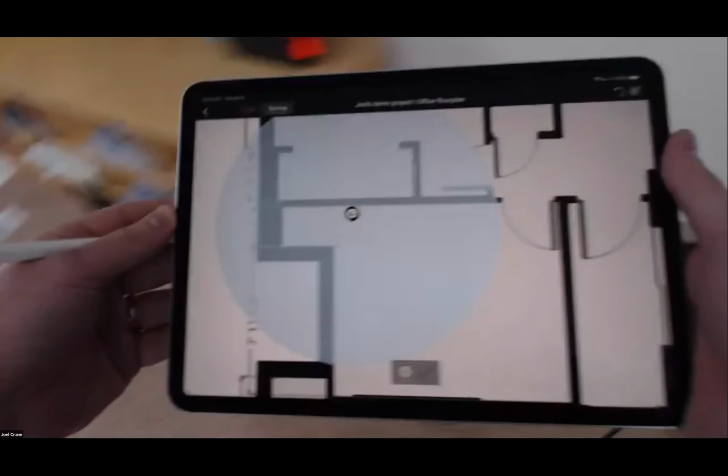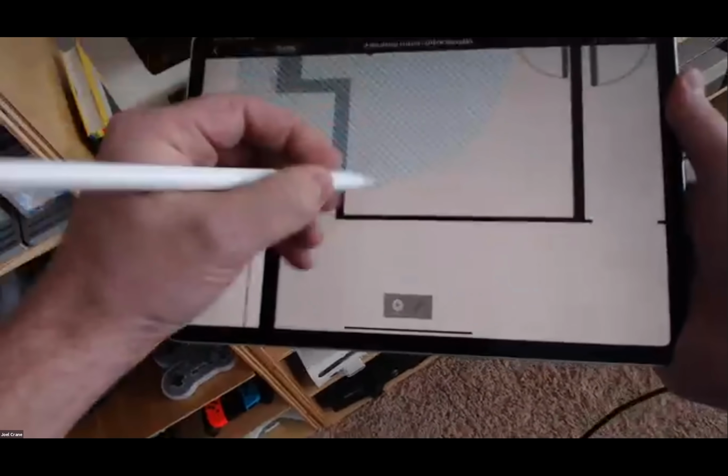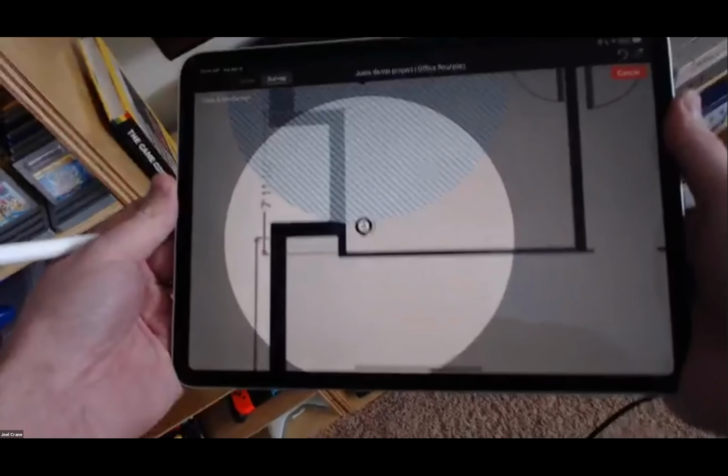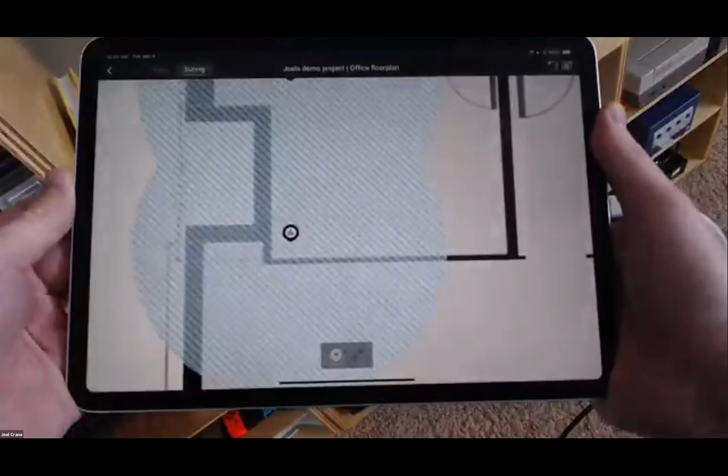So now I will walk over to the other corner of the room, and we'll stand right there, and we'll tap right there to take another data point. And notice that all we really have to do is we just have to paint the map blue.